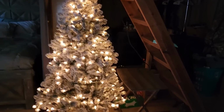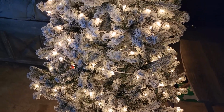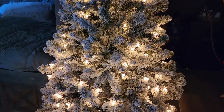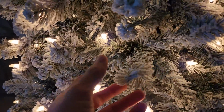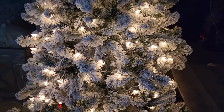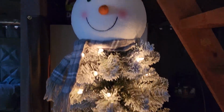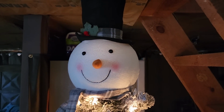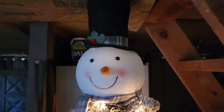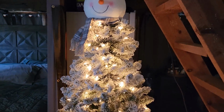We're going to start with the tree. So this is my tree. I have no ornaments, like I said earlier in one of my earlier videos. But it does have the snow already on it. Let me get up here and show you. And it's got the lights already built in. And I like it. And then up top, I have a snowman. That's George's cousin. That's Harry. Harry the snowman. But it looks cool with the tree being all snow and white.